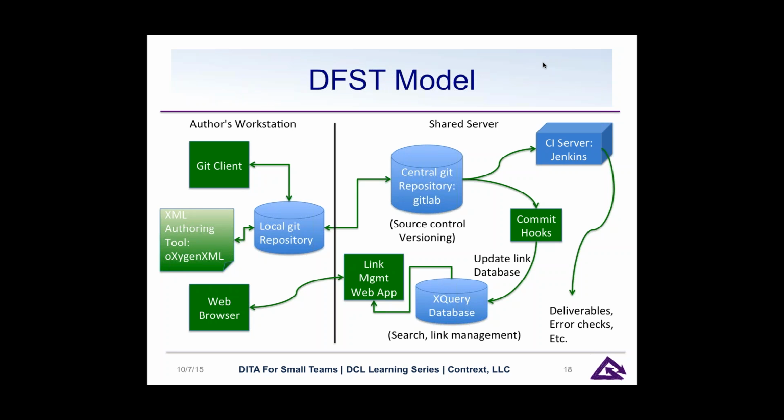You could just use GitHub. You can use Bitbucket. You can use Slack from Atlassian. For output production, you've got a continuous integration server. CI stands for continuous integration there. Something like Jenkins or Travis CI. That's going to actually produce your outputs.